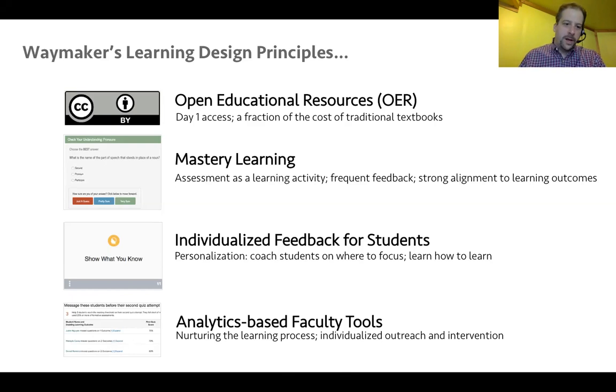And the last is an analytics-based faculty dashboard set of tools that allows you as faculty to go in and, again, using the underlying analytics that's running, see which students are struggling in the course, and then you have some tools, and I'll show you this in just a second, to reach out to those students and provide some assistance.